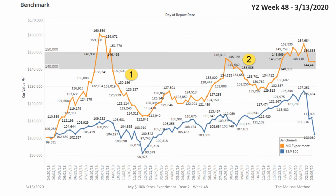Here's the benchmark for the length of my entire experiment from April 13, 2018 to March 13, 2020. At number 1 and 2, you can see that I lost a substantial amount of my portfolio during these 2 time periods. And I'm hoping that now you can see I'm going steady. So I think I've learned my lesson of when it's smart to be out of the market.